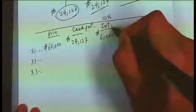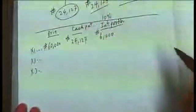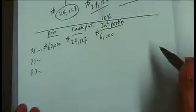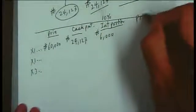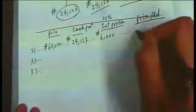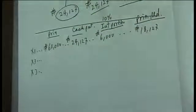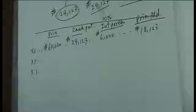Out of this 24,127, the interest portion is 6,000 at 10%. Did I lose anybody? Then how much is the principal reduction? 18,127. Did I lose anybody? That's exactly the mortgage payment.